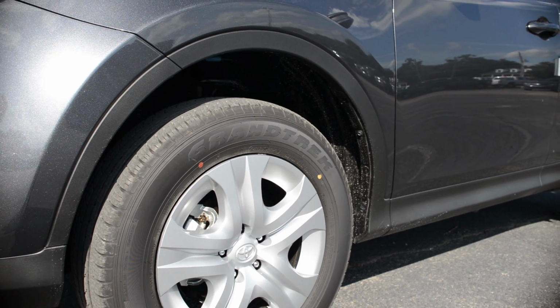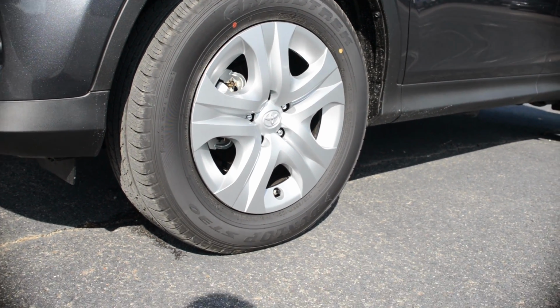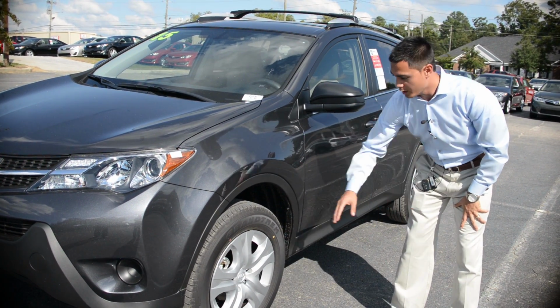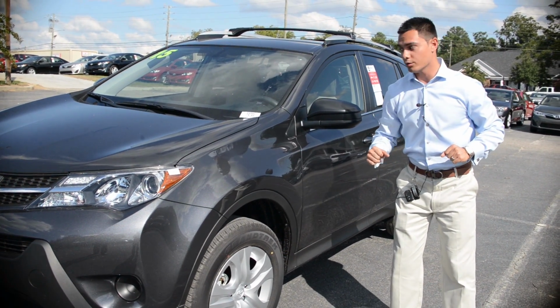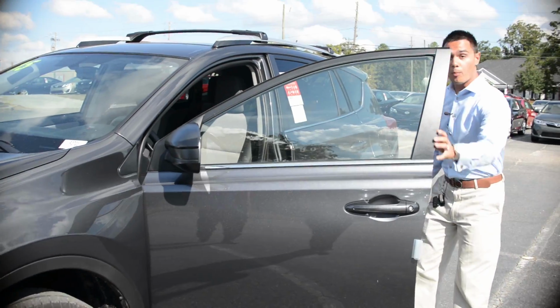The standard LE model is going to come with these 17-inch steel wheels. If you go up to the next trim level, it's about a $1,400 upgrade for those alloy wheels. That's going to make it really stand out, but you don't have to go with that option if you don't want to.